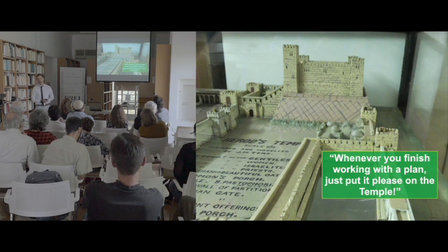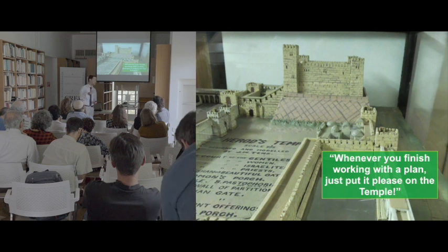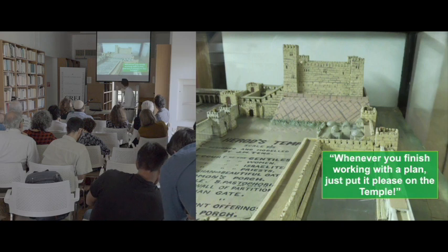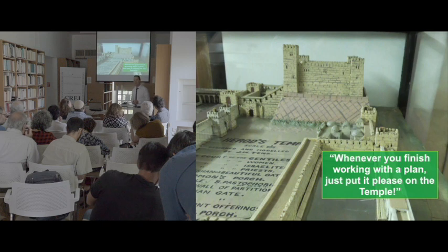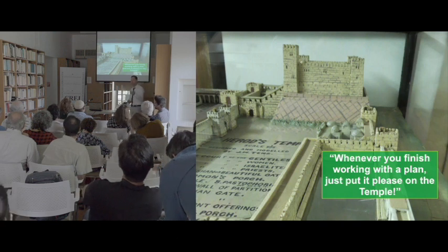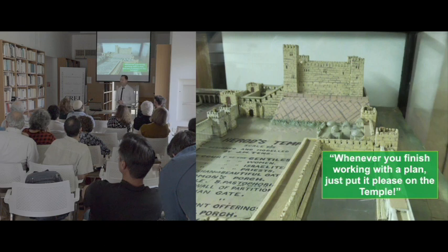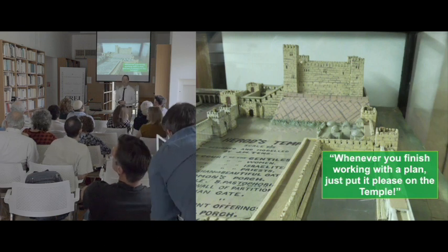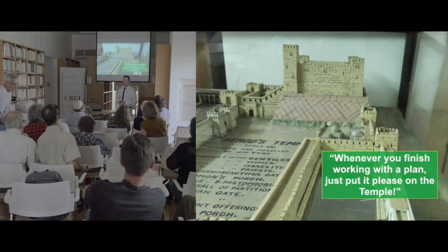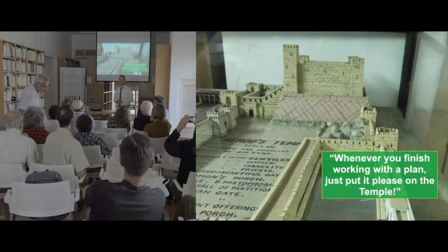When I was working there, one of the things I was told was that the moment I finished working on something, a document or a plan, I have to put it on the temple. What is the temple? The temple is this thing. So in addition to the documents and the items, they also have models. This is a model of Herod's temple made by Tents, who was one of the students in the famous workshop for the converted Jewish students in Christchurch here in Jerusalem, established by the British missionary.